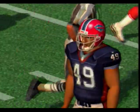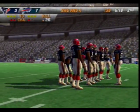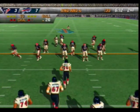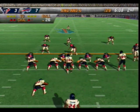If they can keep getting good runs like that in the second quarter, they'll be able to use play passes the entire second half, as the defense will just be thinking about stopping the run. Ball on their own 26. Ball on the 26-yard line. So we're going to take it.